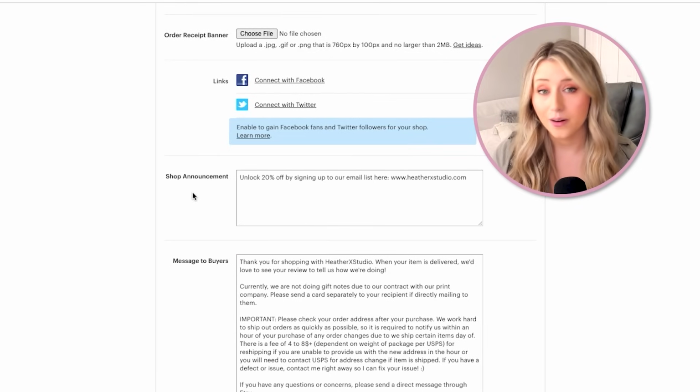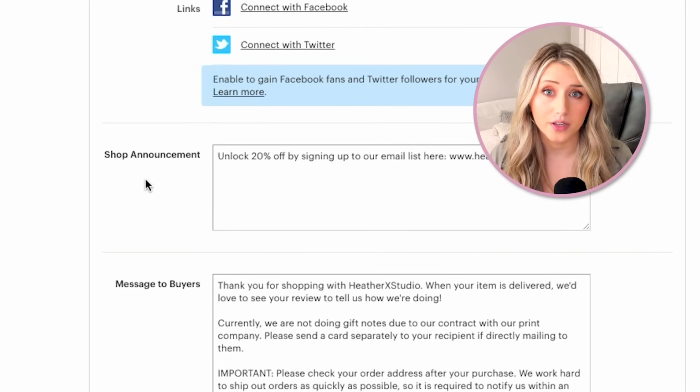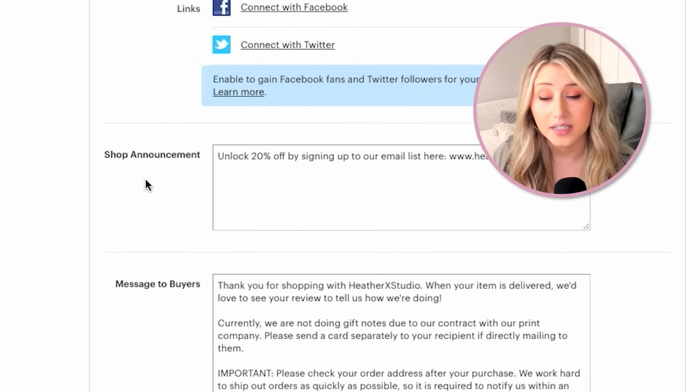Now, this area is where you will want to fill out something that says, thank you for purchasing from our small business. Here is a discount of X, Y, and Z amount if you'd like to shop with us again. We can bring the customers back or offer them an incentive to shop with us again. That's a huge plus that we can take advantage of in this message to our buyers.